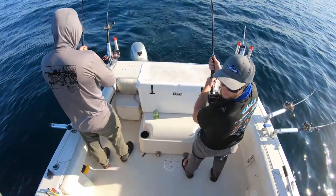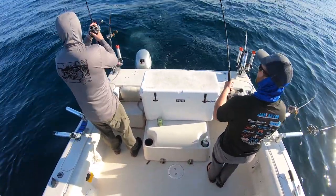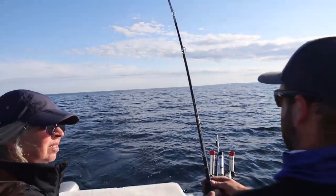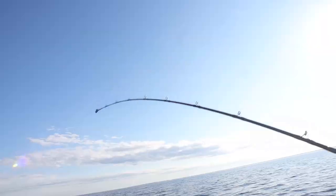I'm just gonna clear this rod. You can't feel me? You would have felt me just now. Am I that weak? There was tangled and everything. I was more worried about the tangles than I was reeling the fish in.